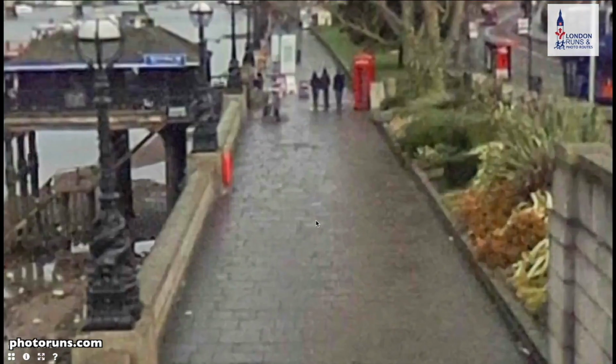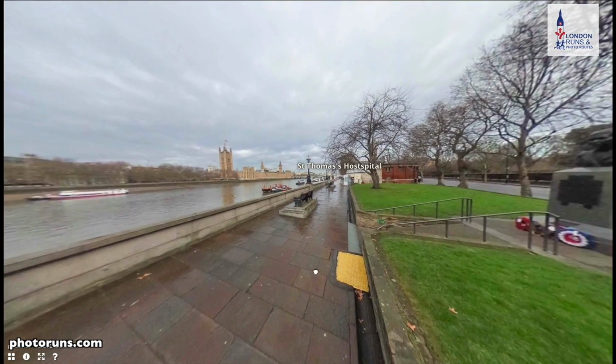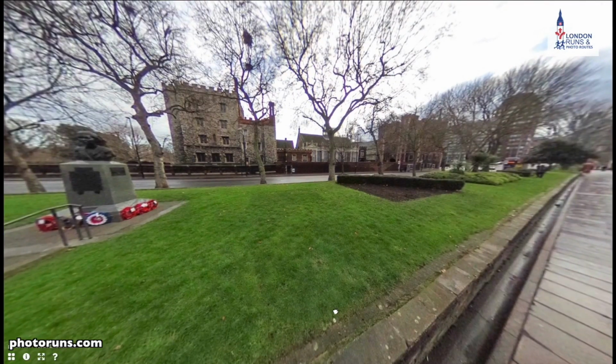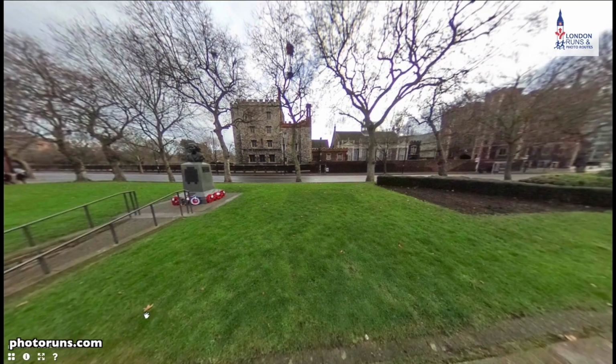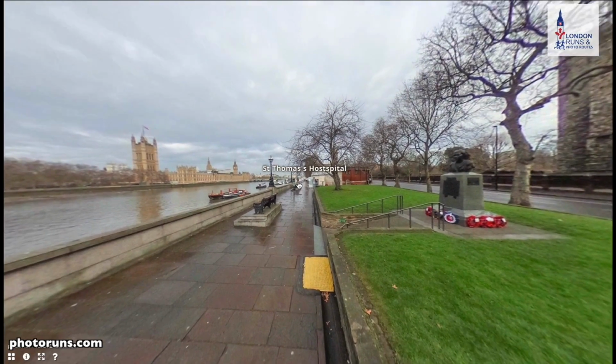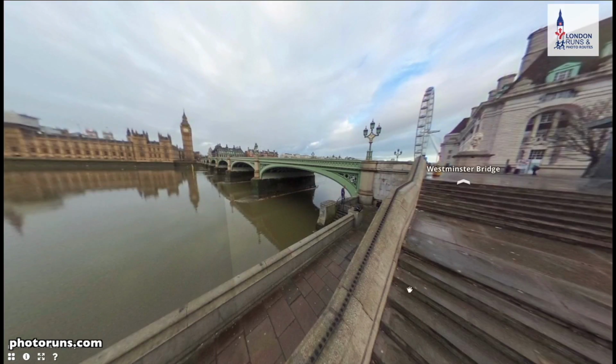That's the SOE Memorial to special operations in the Second World War, Churchill's special troops. And then we just go right to the very end. So it's just gone straight to the very end of it.